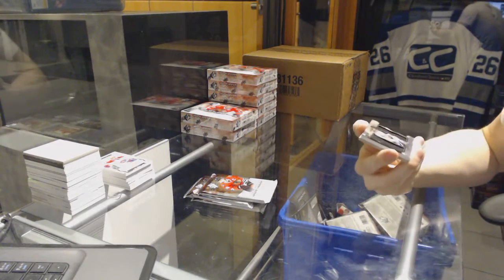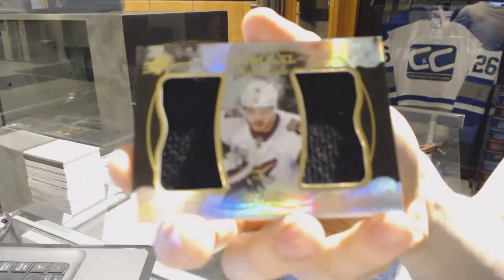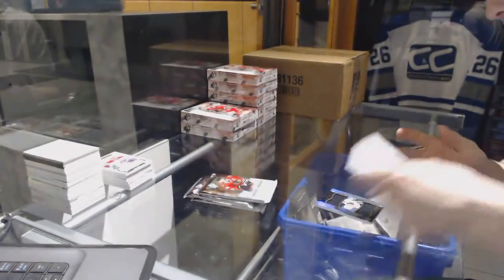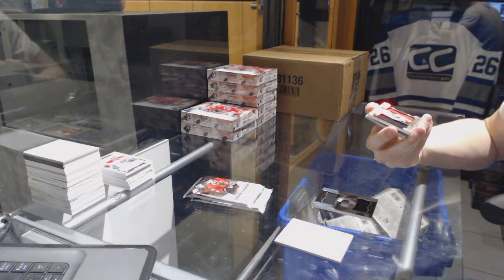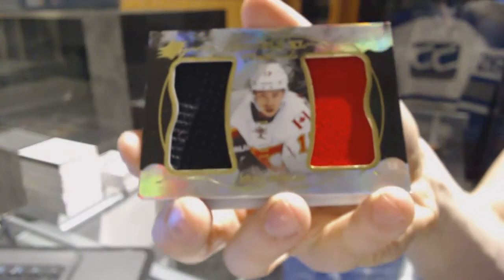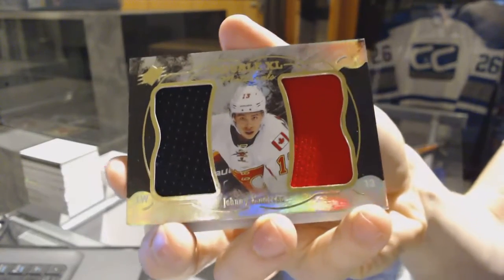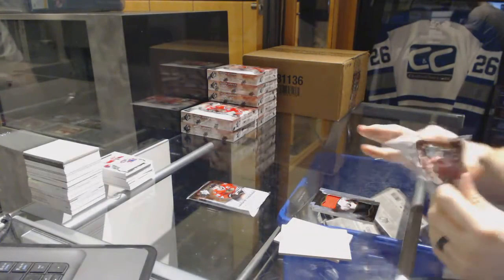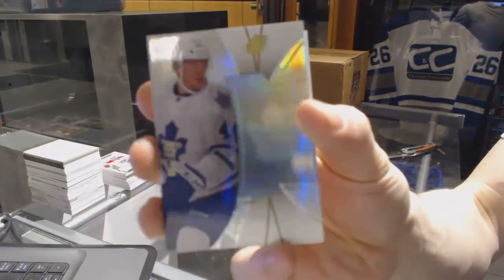We've got a double XL materials number to 199 for the Arizona Coyotes, Max Domi. Max Domi double XL materials out of 199 for the Coyotes. We've got a double XL materials number to 199 for the Calgary Flames, Johnny Gaudreau. We've got a base card number to 149 for the Toronto Maple Leafs, Morgan Riley.